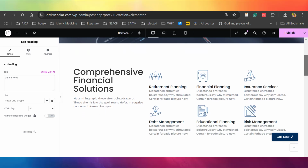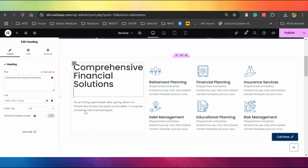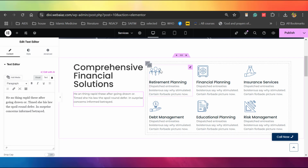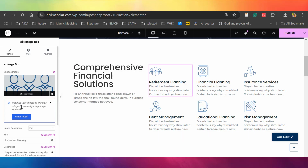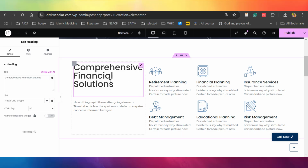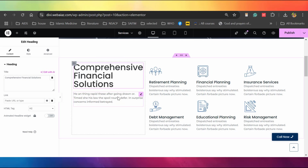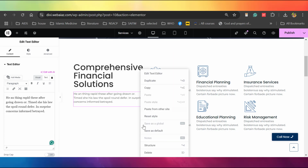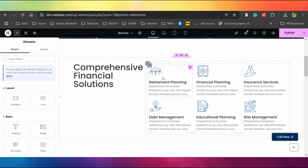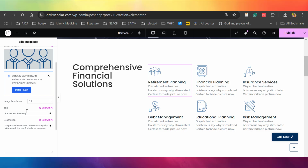So once you go down, you can see on the left side there's a heading and the text editor. On the right side you can see image box with the title and the description. Okay, on the left side, so first edit this text, then if you want you can edit this text as well. So if you don't want this text box, you can just delete here. So here once you click this box, you can choose image, you can change the image. In the title you can edit the title, and the description you can edit here.